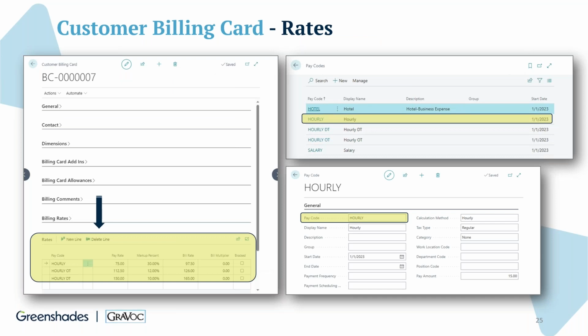Rates. There are a variety, in fact, probably endless ways of taking a temp staffing placement and turning it into a billable event. And the billing platform is designed to allow some great flexibility there as well. This example allows for this billing card to effectively bill against hourly and overtime and double time, associating a pay rate that's coming from Greenshades with a markup or a multiplier, yielding a billing rate. The billing rate is used whenever those pay codes are used in a given pay run in Greenshades.